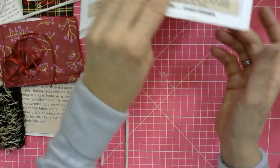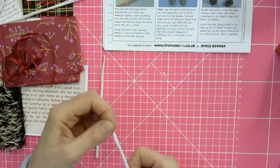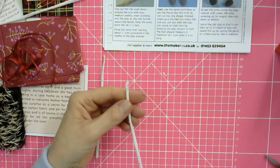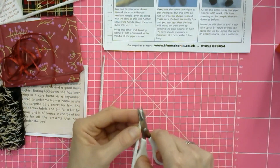If it doesn't bother you, it doesn't bother me. And then you need your little scissors, which it tells you at the front, this is the tools you've got to have at the ready. And we're going to give the pipe cleaners a bit of a haircut.